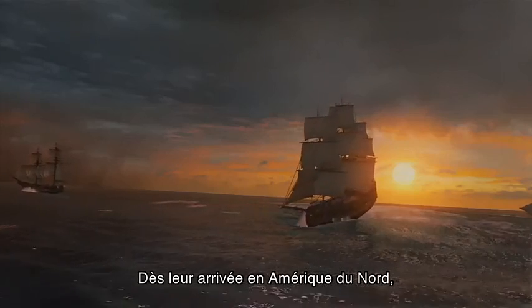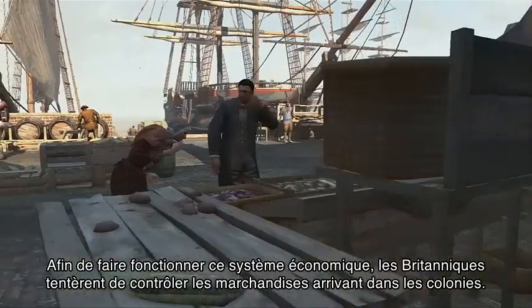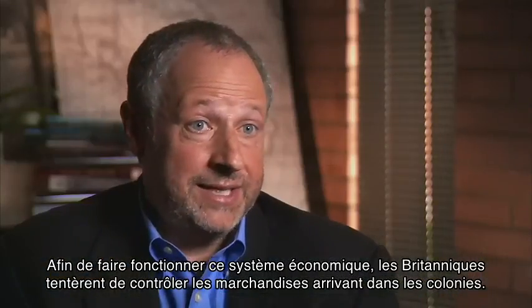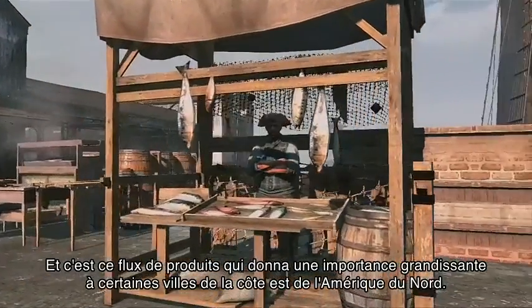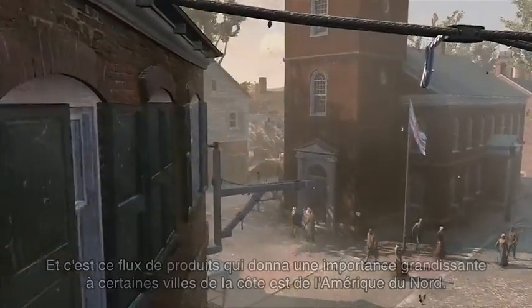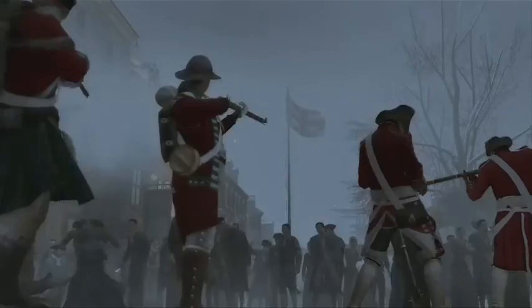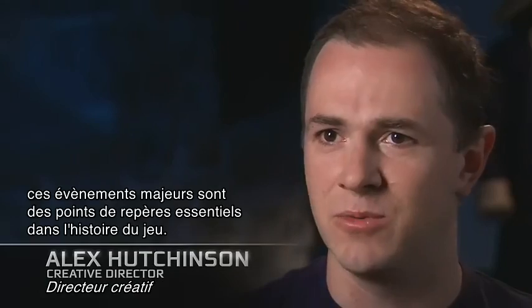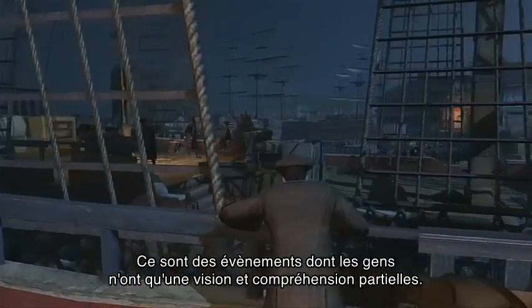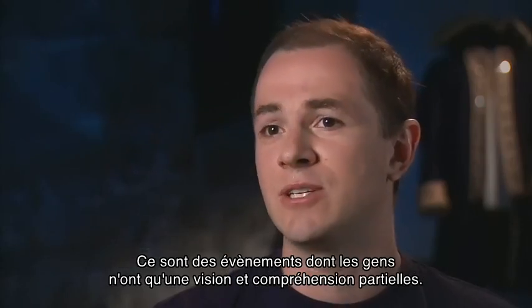Ever since Europeans arrived in North America, they had been involved in shipping goods back and forth across the Atlantic Ocean. In order to make this economic system work, the British tried to control the goods that are going to the colonies. And it was these goods coming back and forth which made a few places on eastern North America important. Whether it's the Boston Tea Party or the Boston Massacre, we have these big historical events that we can situate our game around. All of these events that people have a rough understanding of, but they've really never experienced.